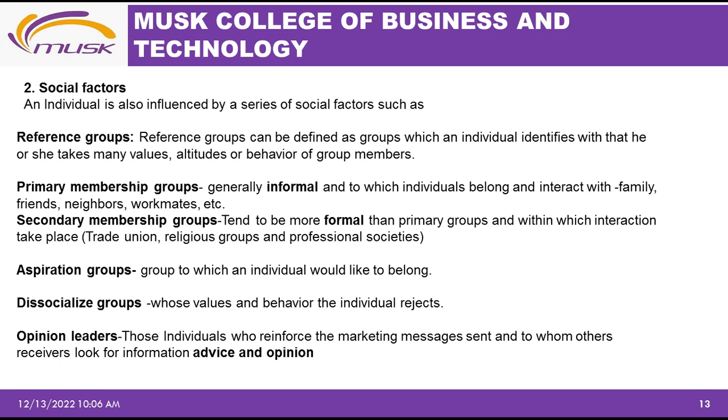Then we have desocialized groups. These are groups whose values and behavior the individual rejects. So all these are social factors. When you hear about social factors, it is all about people. So the desocialized ones are the ones that no one wants to belong to.